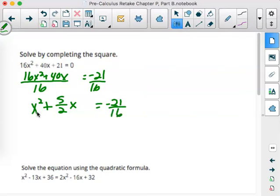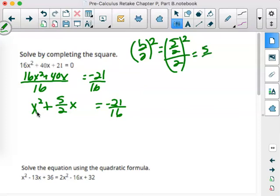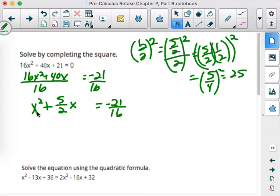So now what we have to do is our little b over 2 squared. And we have 5/2 that we have to divide by 2 and square it, but of course we don't divide fractions. We multiply by the reciprocal. And after you do a couple of these, you realize, all I'm going to have to do is multiply my denominator by 2 every time. Yep, that's what you have to do. And then you square it, and we get 25/16. So that's the number that we have to add to both sides of this equation.